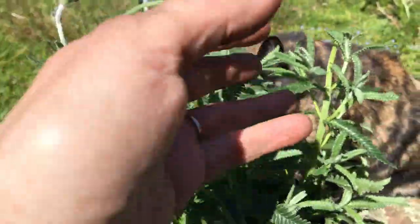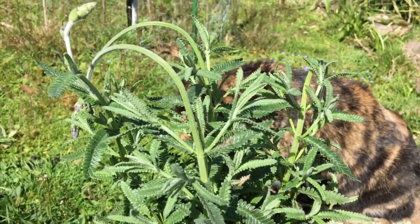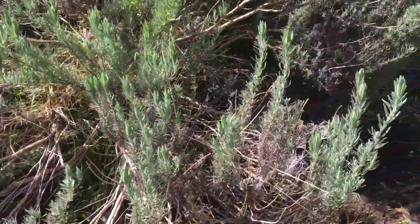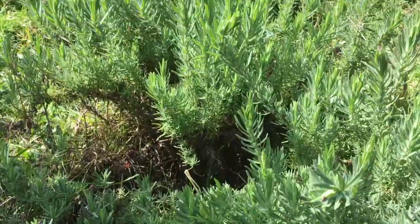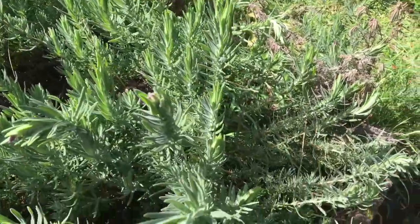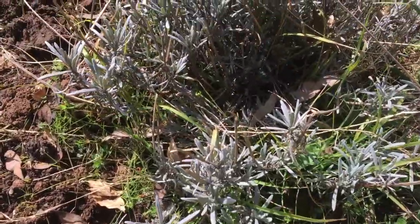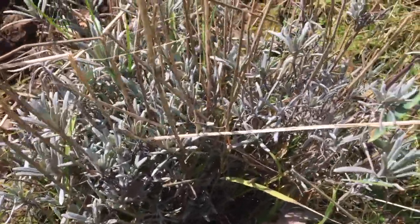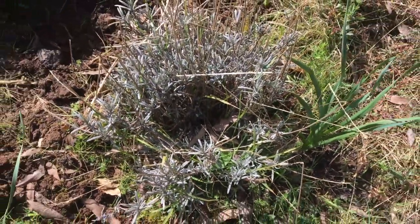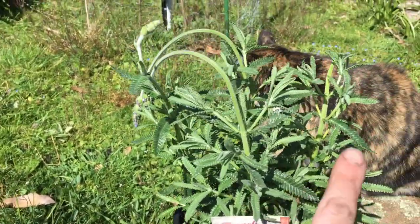I love lavenders. I had loads in my old garden. Here I have inherited these two. They're both French lavenders, and I've also supplemented them with this and this English lavender. Admittedly, they aren't looking at their best, but they come into their own slightly later in the year.